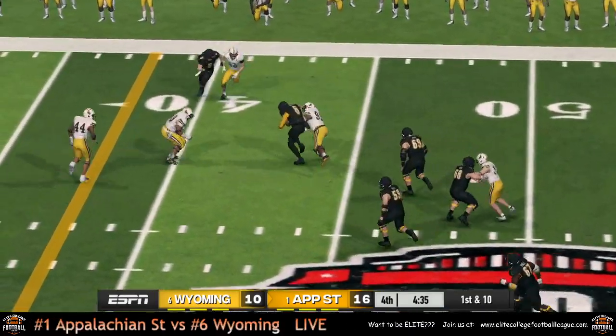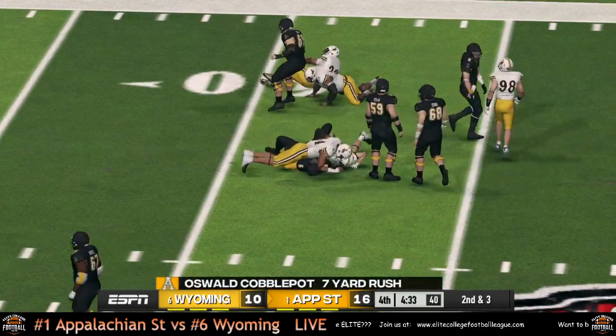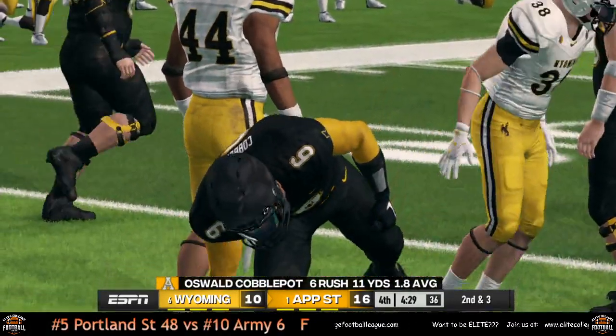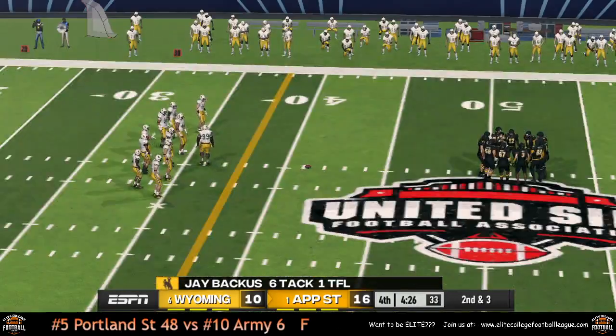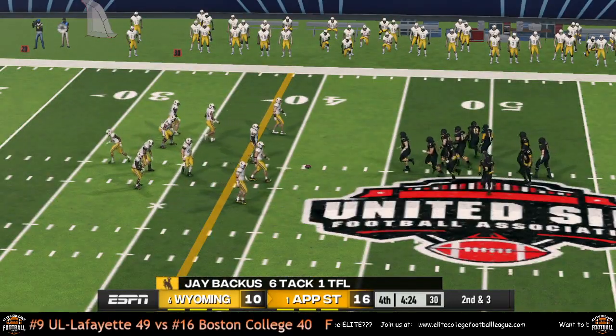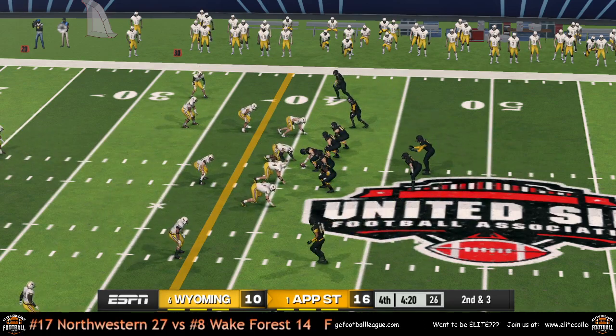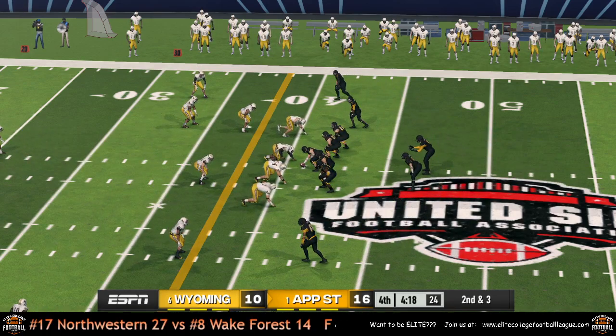All day to throw. Okay, let's see. Wait, no fumble here. He secures the ball wisely. That was a good run. I mean, he had all day to throw. He didn't see anything, so he put it down and ran with it. Got 7 yards out of that.